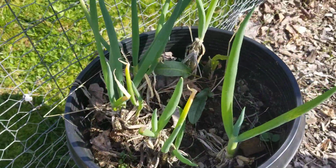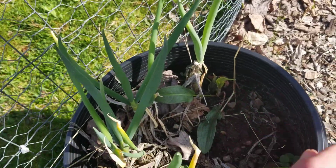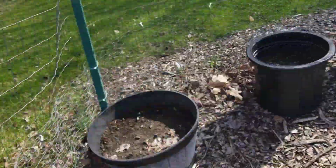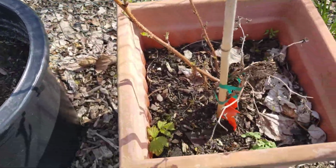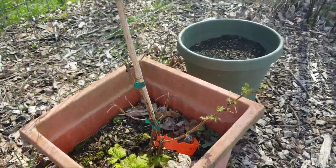And then onions right over here. These were from last year as well. And I'm gonna try to let these go to seed and see if I can get some onion seeds. I think they're green onions. Raspberries from last year, they are starting to put out some leaves as well, so they survived the winter as well. It was a pretty mild winter. It wasn't too bad this last winter.